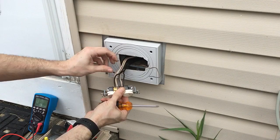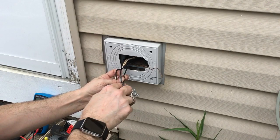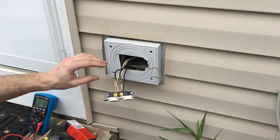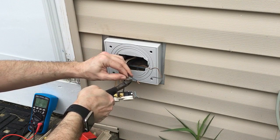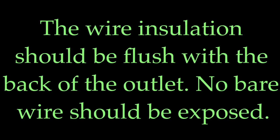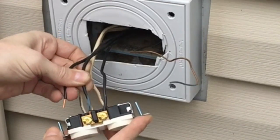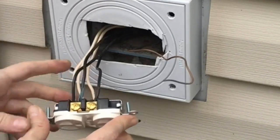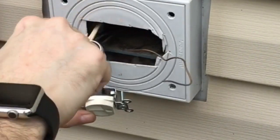Okay, not all of them apparently. Well, the first 4 were perfect. And this one is perfect, so I'll tighten this down a little bit. I did overdo these 2 just a tad bit. There we go. There we go. Ah, there. That's a nice fit. And that's a nice fit. All right. Bring that one wire in.